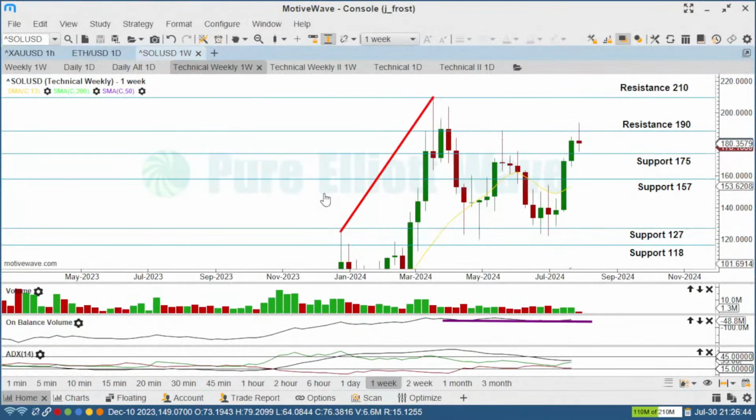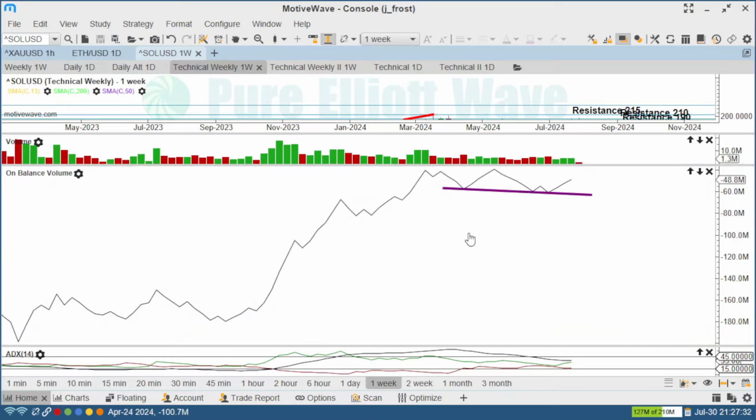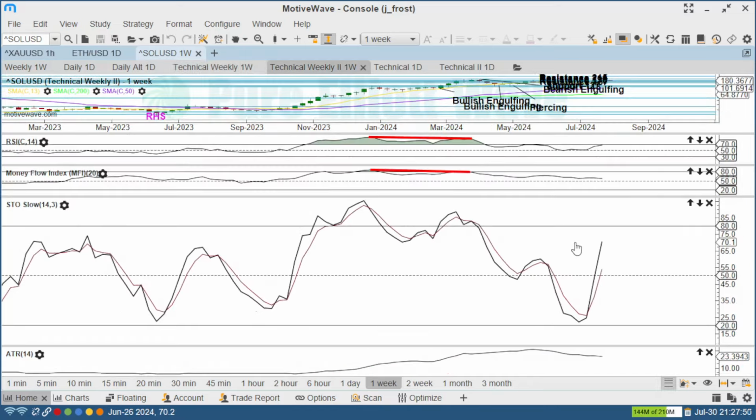On the technical weekly chart for Solana, price has consolidated within resistance up at 210 and support around 127 and 118 for the very short term, increasing after finding support around 127 and increasing now, finding resistance around 190. Volume supports upwards movement with strongest volume on these bullish candlesticks here. On-balance volume has no new range at this point, though it does have this support line with now 3 tests. Stochastics neutral and increasing as ADX declines at the weekly time frame. We use the model of stochastics and support and resistance, though at this point we use the daily chart for short-term price fluctuations.